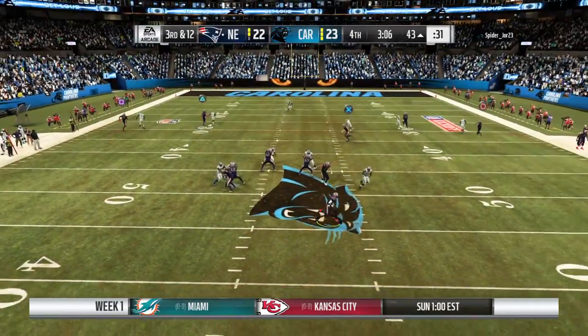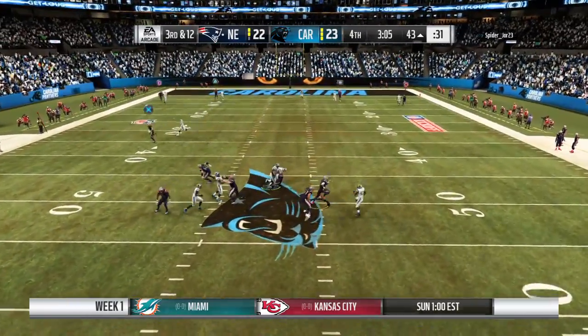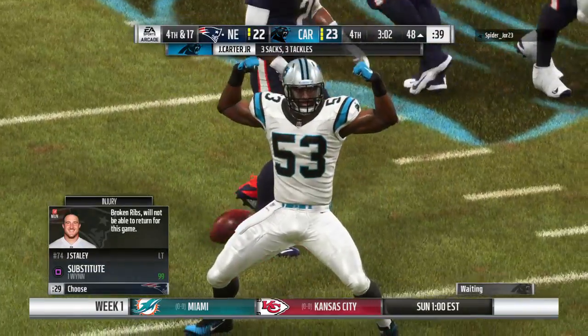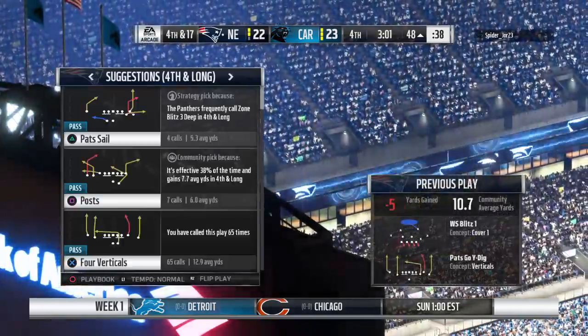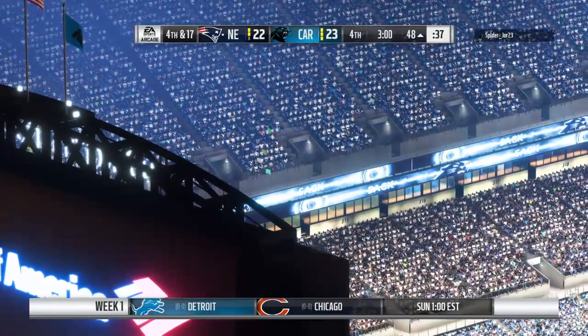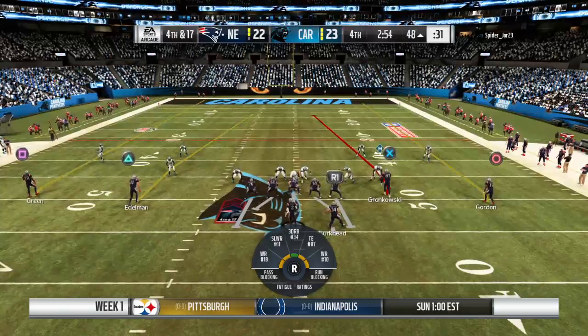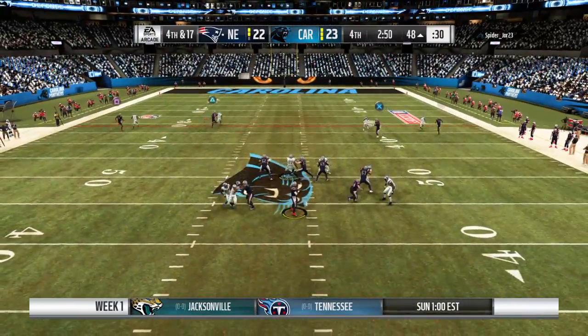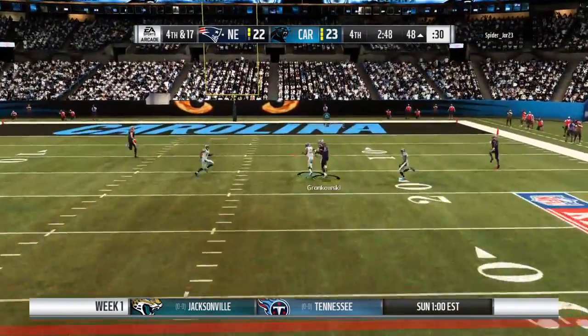Out of the gun, Brissett, escaping the pressure right. And he's going to have to eat this one as down he goes. Well, that was an interesting little chess match there because the offense went empty set, no running backs in the backfield. Defense sees that, they move themselves into a blitzing situation and come right after the quarterback. They had more guys there than they could block.